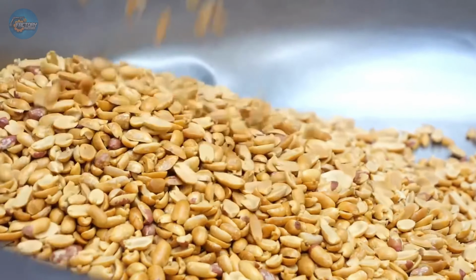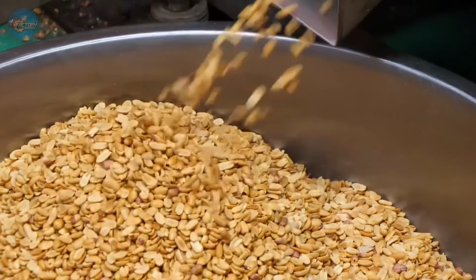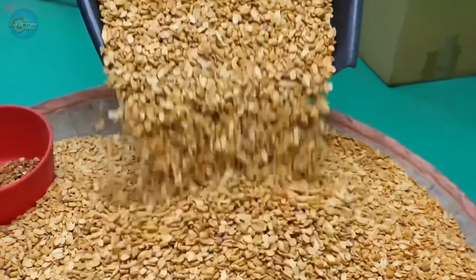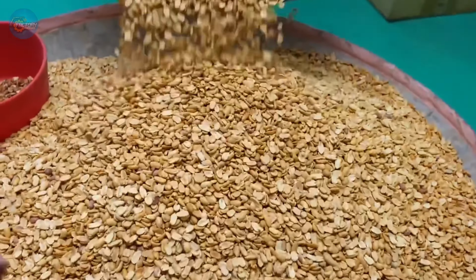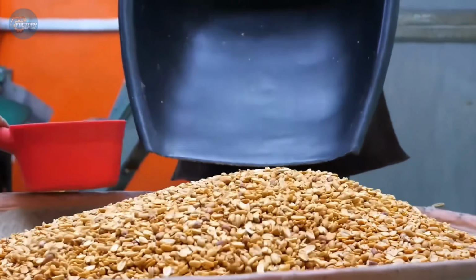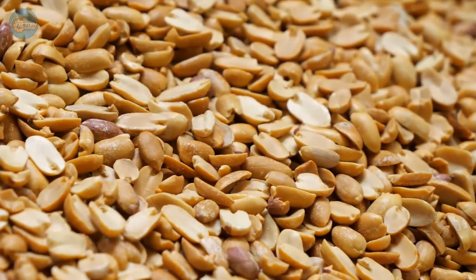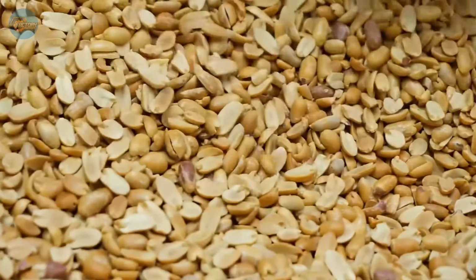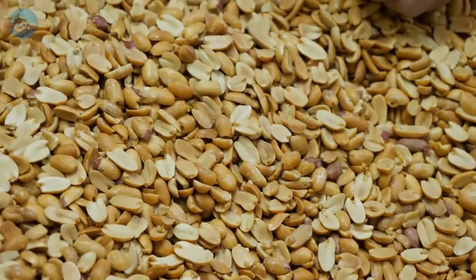But if you're a purist, natural peanut butter might be your go-to. These versions skip the sugar and stabilizers, giving you a pure peanut experience. Sure, you might need to give it a good stir before spreading it, but for some, that's all part of the charm. It's simplicity in a jar, with nothing but roasted peanuts and a pinch of salt, if even that. The trade-off? A shorter shelf life and a little more elbow grease before you can dig in.